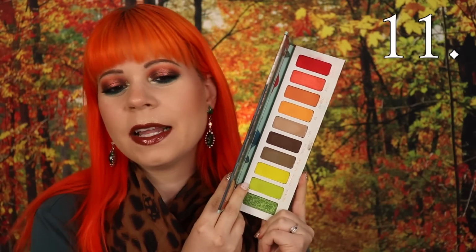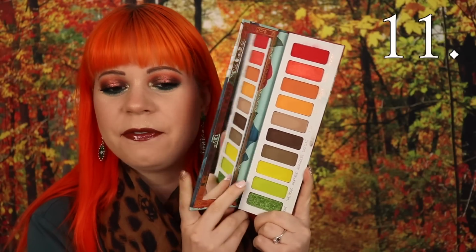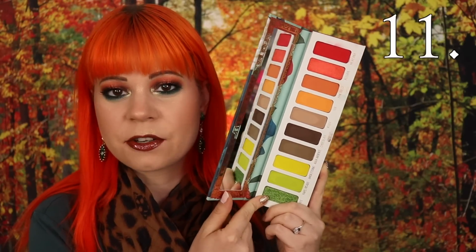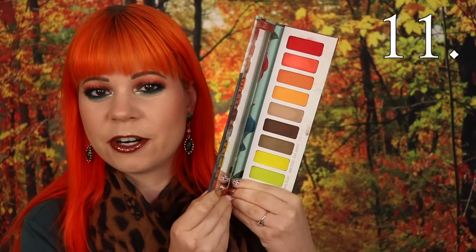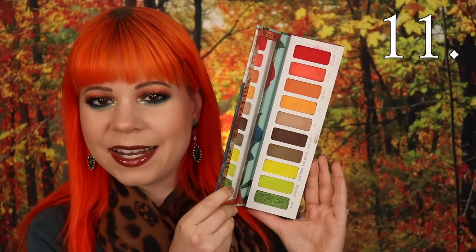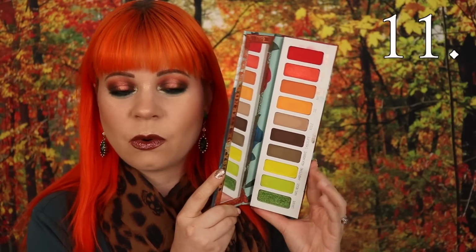And I feel like I maybe should have ranked this a little bit higher, but with the shades down here, I'm missing a darker green. A darker green would really make this palette, and this green shimmer here is hard pan, so I can't really use it. So I kind of have to cover it up, and that takes away a lot of the appeal of this palette to me. So I think I'm just mad at that green, and that's why this ended up being ranked a little bit lower. But it is a beautiful palette, great quality except for that green, and I'm just so happy that I have both of these palettes in my collection.